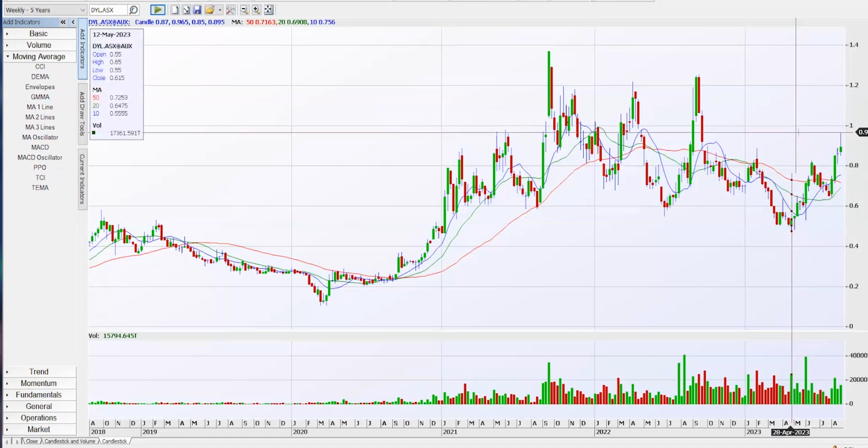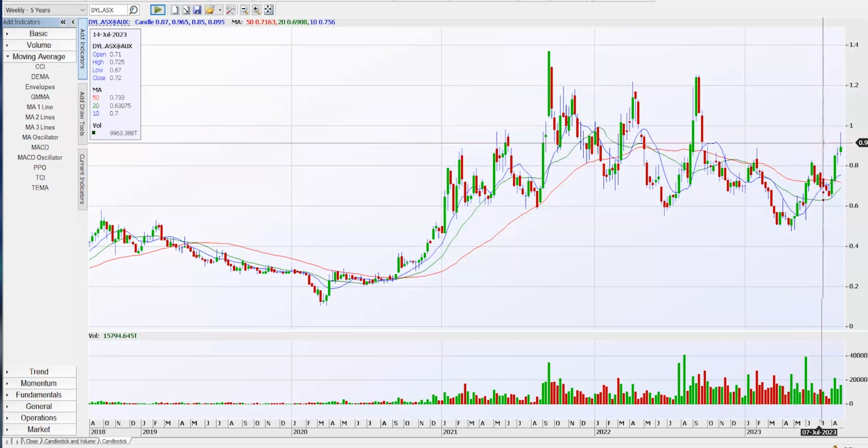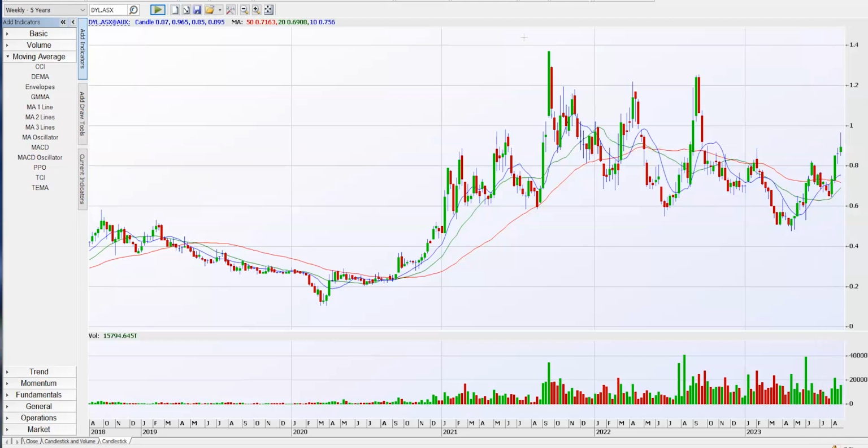So good volume through here. Look at the heavy volume through there. And then the whole volume just dried up here. That's what you're looking for. I mean, if I could find this setup every week, I'd be all over it every week. So that's a pretty good signal there.